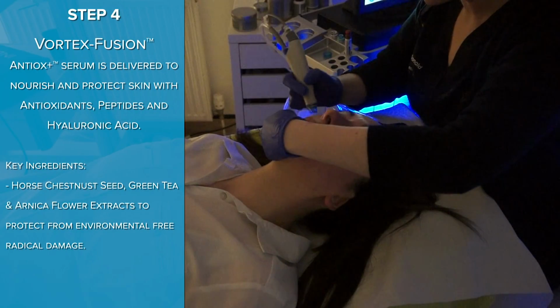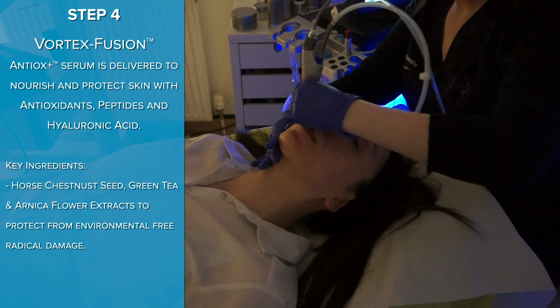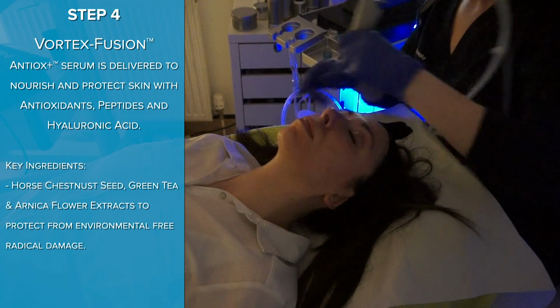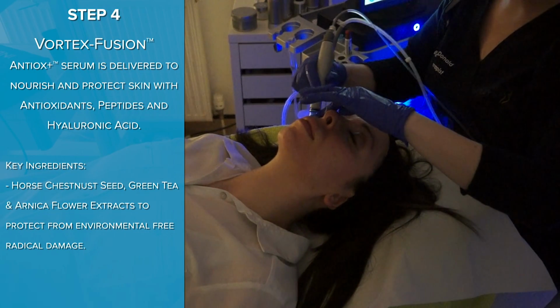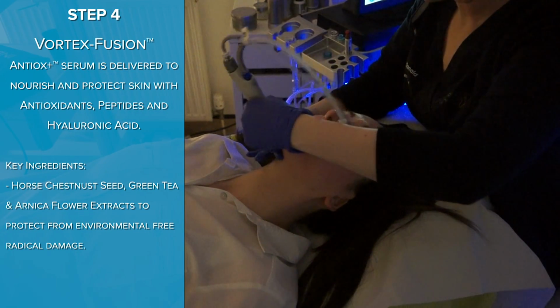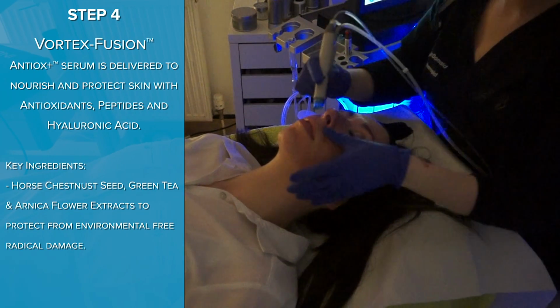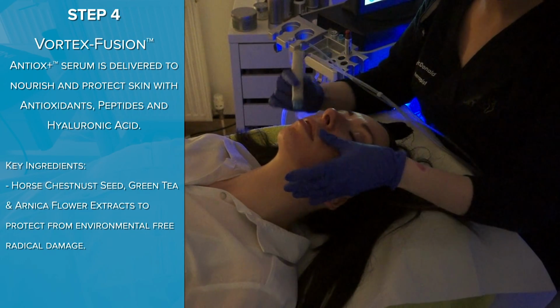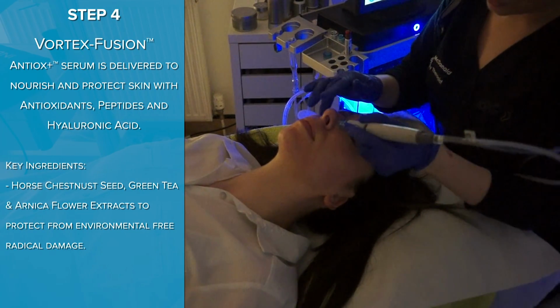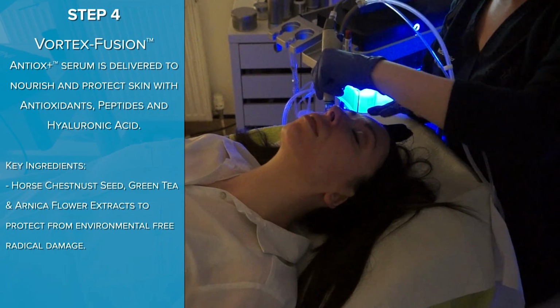Step 4 in your Hydrafacial is the VORTEX-FUSION. So this is a serum that's delivered into the skin, and what it's there to do is nourish and protect. You've got antioxidants, peptides and hyaluronic acid in this. Your key ingredients here are really going to help to protect the skin from environmental damage. We talk a lot about free radical damage, so you've got horse chestnut seed here, green tea and arnica flower extract to help with this.